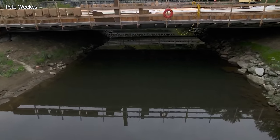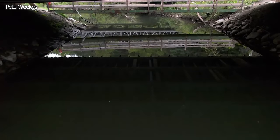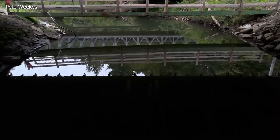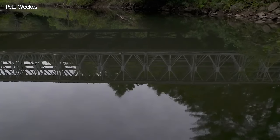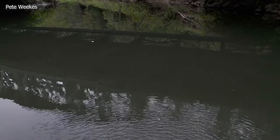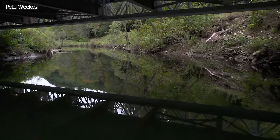All right, three bridges. I got this. No problem. Not even gonna slow down for the first one. Boom. Like a pro. Okay, hold up. This one's a bit lower. And bam. Oh, cool. That reflection looks great. Oh, hell. Prop wash. All right, I'll go through. Come around and set up for another pass.